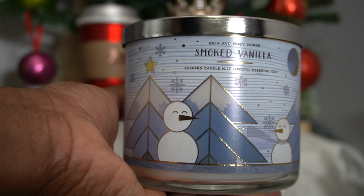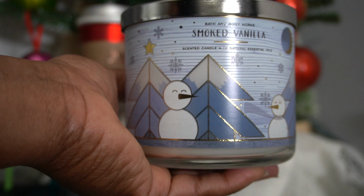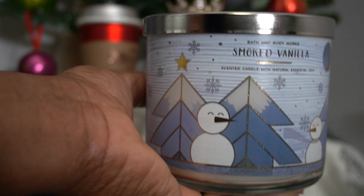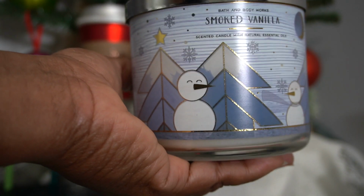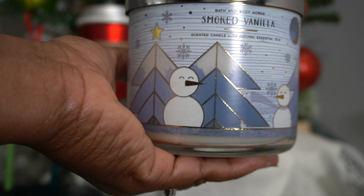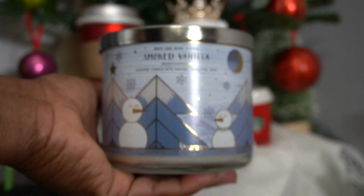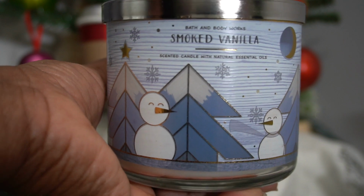This one throws really good for a vanilla scented candle, because we know vanilla scented candles normally don't throw much at all. But this one does pretty good. It's still like a medium. It's way more than the average vanilla, because most vanillas throw low or soft. But this one is more of a medium throw for me. But I love it. This is so good.